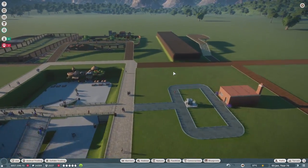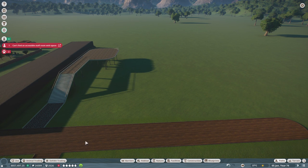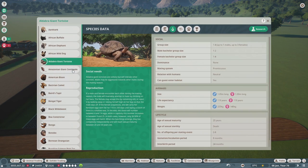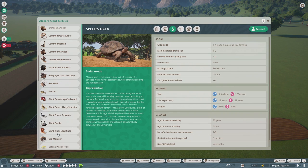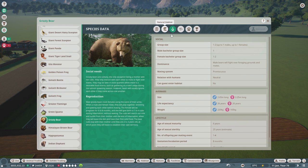Okay, let's come back over to our bear habitat. All right, so what I might try doing is if we go barriers, let's take a look at them first. We've got the bears. We just need to take a look at them. Grizzly bear, grizzly bear, grizzly bear. Here we go. Grizzly bear. All right, so where are we looking for? So we need this one.